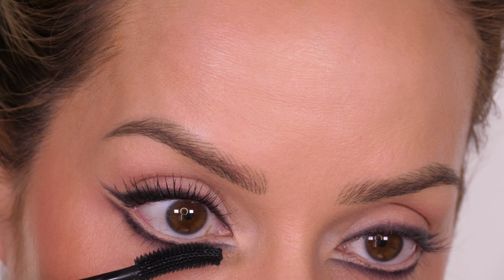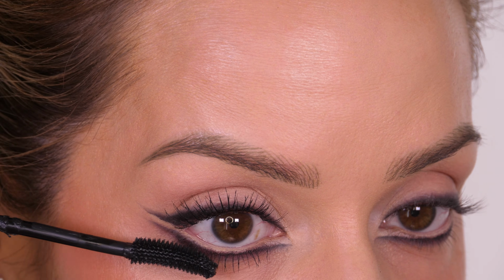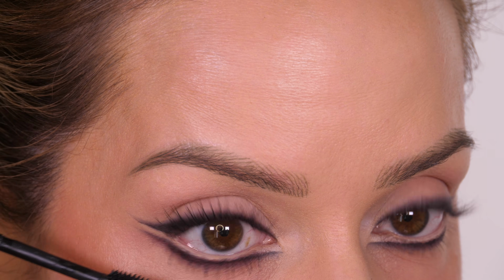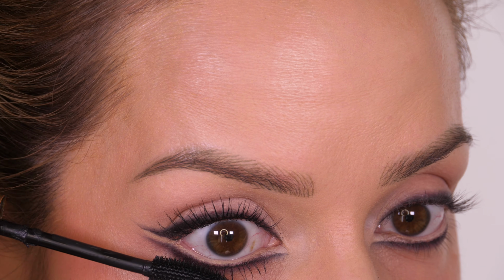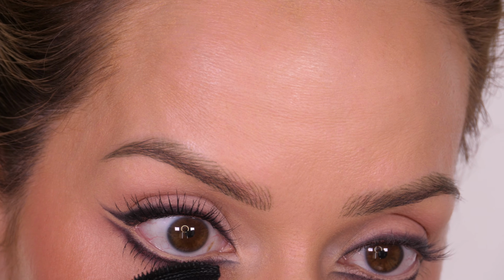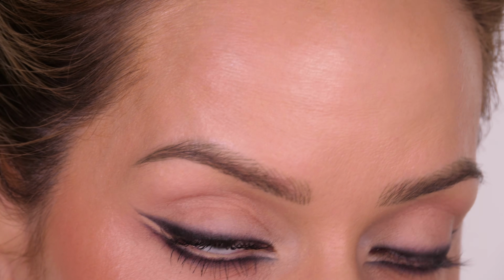Now it's also the same principle with our lower eyelashes. We don't want to go to the very root of the eyelashes because it will be visible. If you look close, that cream eyeliner has coated the very root of our lower lashes and we don't want to darken that because otherwise it will spoil the illusion of that line. And you only want to apply mascara to the middle and lower half of those lashes on the inner corner and the outer corner.